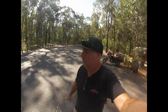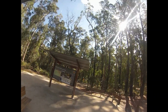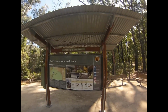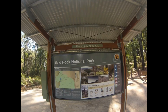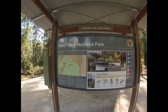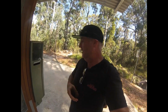Parked up, locked up. We're at Bald Rock National Park, just outside of Tenterfield. We are here, 2.7 k's. Alright, so we've got to pay. So, like most national parks, guys, we've got to pay $8. $8, it's not much. Nothing there, hang on.